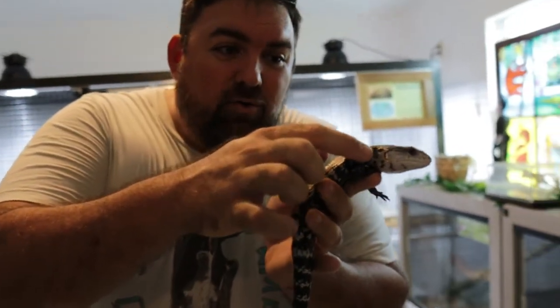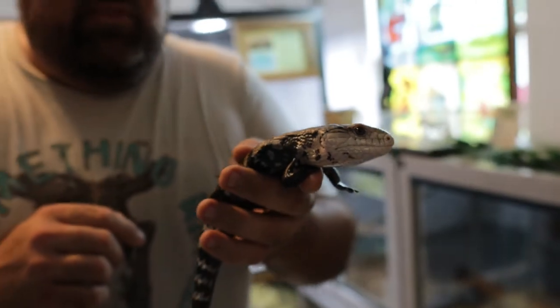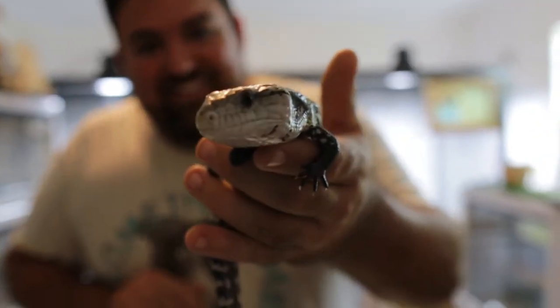And a lot of people think it looks like a snake with legs. But if you see right here, those big holes right behind the head there, those big holes are ears. And that is the biggest difference between snakes and lizards. Lizards have big holes for ears. Snakes don't have any holes. How awesome is he? Felipe is home. We love him already.